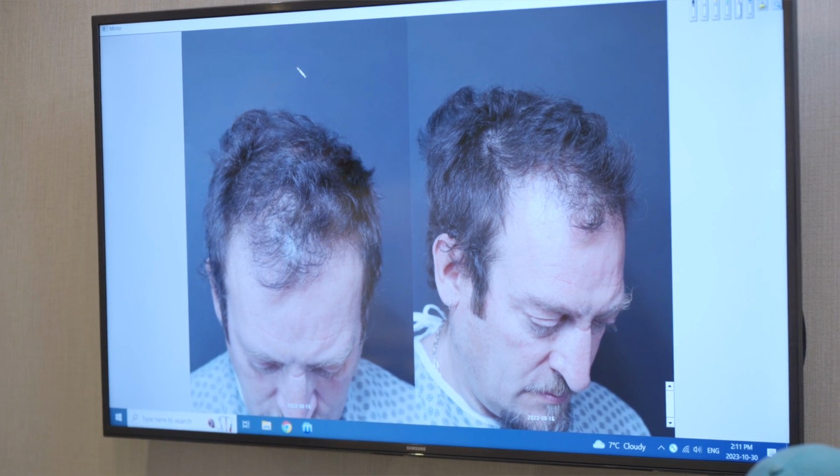So for this procedure, this was hair right before we were going in, and after we take the photos, we always want to see how he wears his hair, how it looks when he's styling it naturally. We then buzzed it down. Why did we buzz it down? We did an FUE technique. That means we harvested each hair follicle from the back. We did 2,500 grafts, which is a good size session.